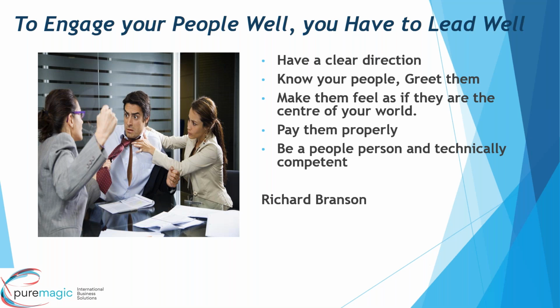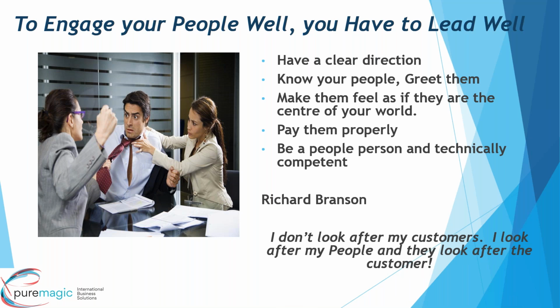And so if you want to be a really engaged leader, be a people person, technically competent. But actually you don't have to be technically competent in many roles, particularly the higher up you go. You've got to know your stuff, of course you do, but ultimately the real technical competence are the people around you. That's why you employ them. And I really love what Richard Branson says when he's asked, so how do you treat your customers? He says, well, I don't look after my customers, I look after my people and they look after the customers.